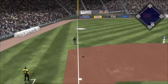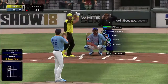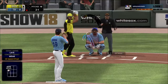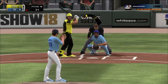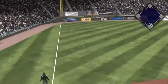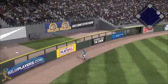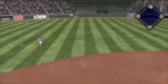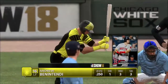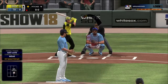Lifted down the line in left. Gardner on the move. And no one will track it down. Ripped down the line, and that finds its way through for a base hit. Throw into second, and he's able to hustle his way up to second as he'll reach here with a two-base hit. The left-handed hitting Andrew Benintendi stands in.